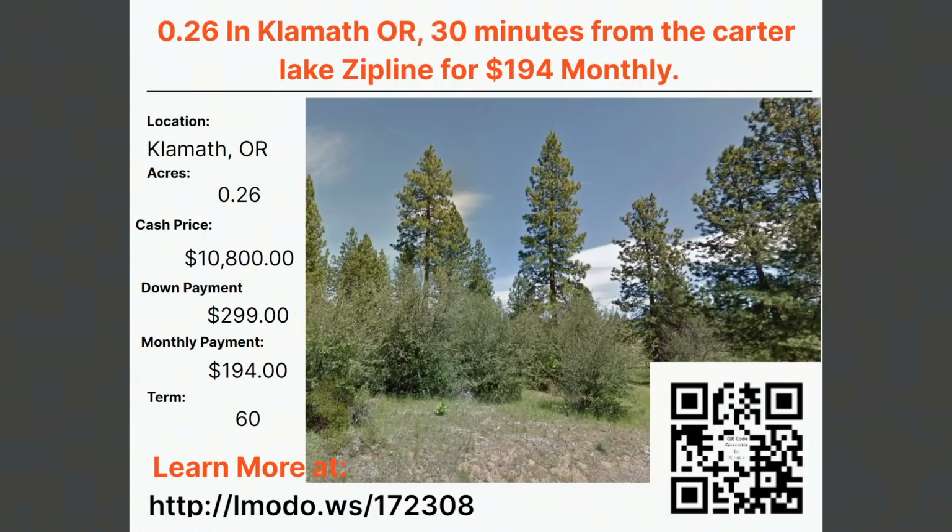That's a lot of trees. Some of those look like they could be Christmas trees. All right. $299 down and $194 a month for 60 months. You can learn more about it at elmoto.ws/172-308. And we have another one in Oregon right now.